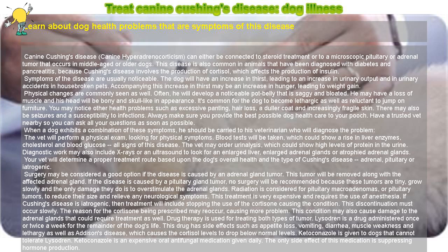Surgery may be considered a good option if the disease is caused by an adrenal gland tumor. This tumor will be removed along with the affected adrenal gland. If the disease is caused by a pituitary gland tumor, no surgery will be recommended because these tumors are tiny, grow slowly, and the only damage they do is to overstimulate the adrenal glands.